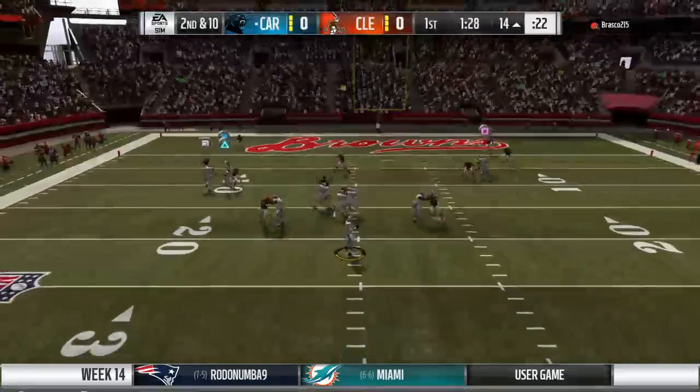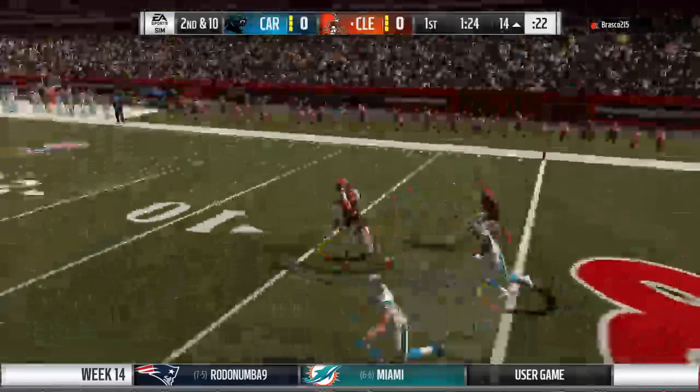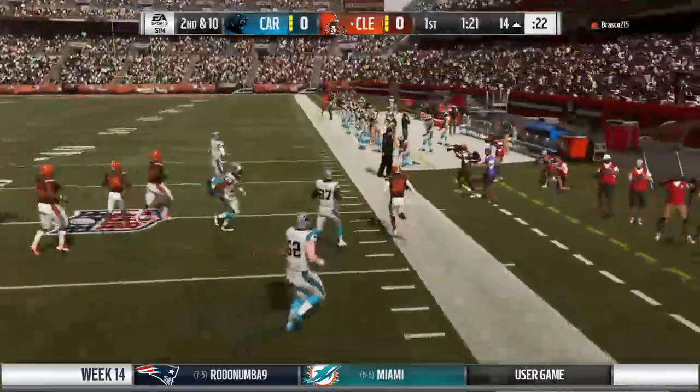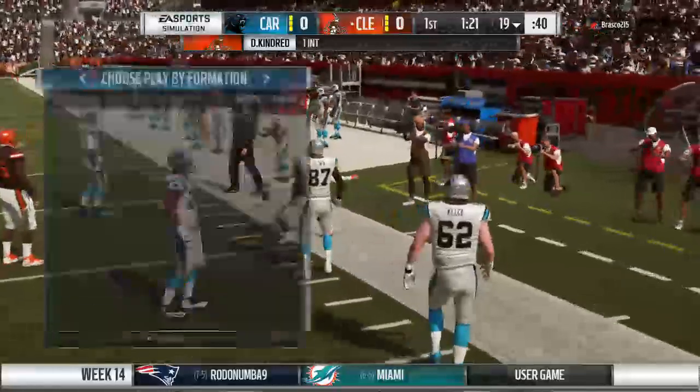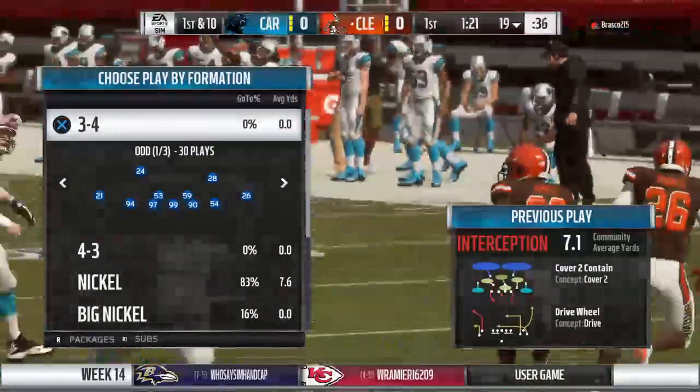Throwing again. Newton. Into heavy traffic, and it's intercepted. Picked off inside the 5. He had a little bit of a turnover bug last week. 3 interceptions. Not an absolute disaster, but another one here. Do you start to get a little worried?